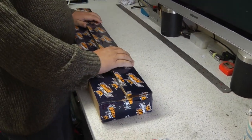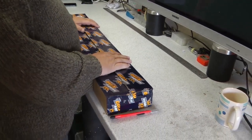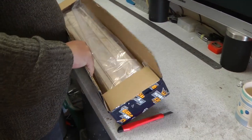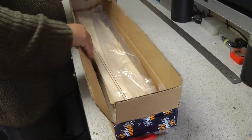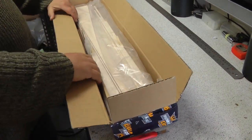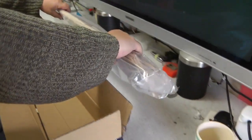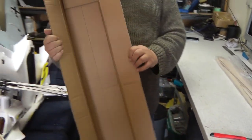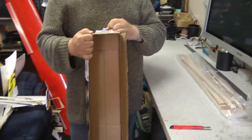Right, wow, this is only single boxed, amazingly. Normally everything comes double boxed from Hobbyking, doesn't it? This one didn't, though. It's in a single box. Out of the box, and here it is. So what is it? Well, let's take it out. Pile of wood and a pile of bits, and that is it. Nothing on the outside to say what it is, unless it's hidden under the Hobbyking tape.